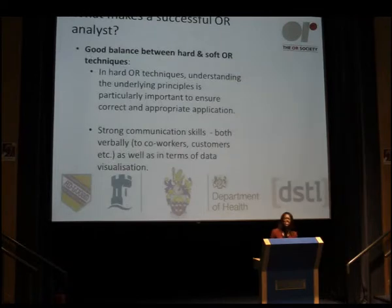There we go. What makes a successful OR analyst? My first point, I've tried to limit it to 3, or stretch it out to 3, is a good balance between hard and soft. So you obviously need the hard techniques because that's the bread and butter of what you're going to be doing. And you need to understand the principles of those because you're going to have to apply them in all sorts of different situations.